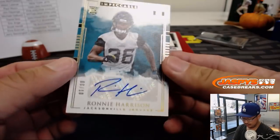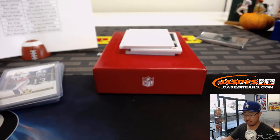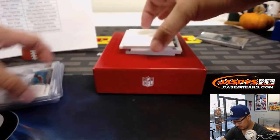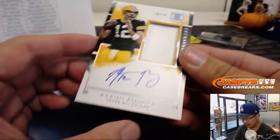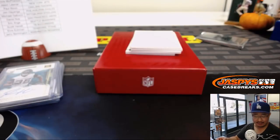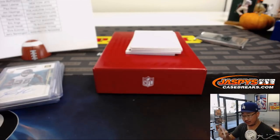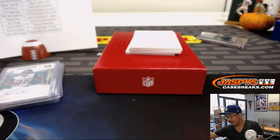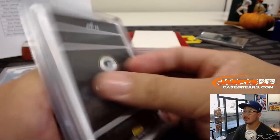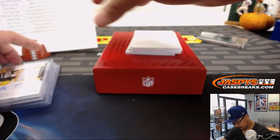We've got Ronnie Harrison. 8 out of 10, Ronnie Harrison for the Jaguars. William H. With the Cat Team Mojo. And we got Aaron Rodgers. 10 out of 10, jersey and autograph. A little bit of stitching on the right side there. Extravagance auto for Josh Pruce and the Green Bay Packers. I think he picked up the Packers in the first handful of breaks. First six? Yeah. Josh Pruce. There you go, Josh. You are welcome. He's got a nice auto, too. We'll save that for picture time as well.